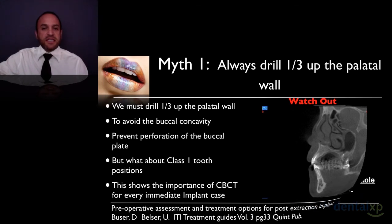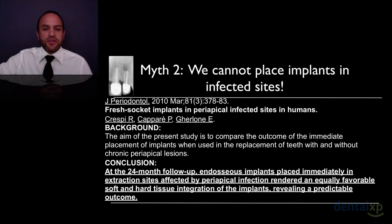Let's look at the second thing, which is infected sites, and I'm just going to go through some data quickly because I think that's all that's necessary. You can see here from Crespi 2010, his conclusion was that at 24-month follow-up, endosseous implants placed immediately into extraction sockets affected by periapical infection rendered an equally favorable soft and hard tissue integration of the implants. In other words, there was absolutely no difference in success rate for implants placed in infected sockets versus implants placed in healthy sockets. That was from Crespi, and this is recent research in 2010.